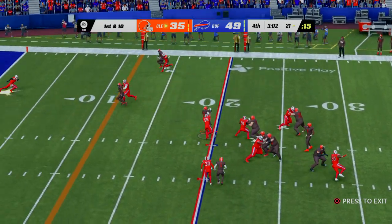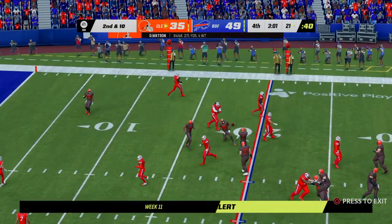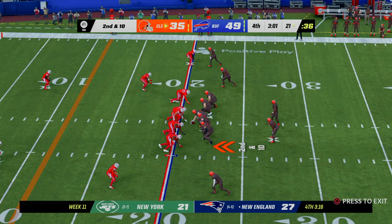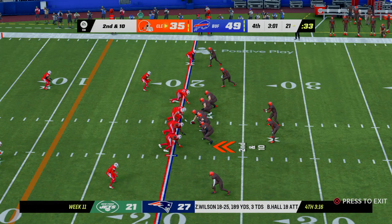A shotgun snap for Watson. And that's going to be incomplete. Too tough to hold on to that one. It's second down. So now 2nd and 10 after the incompletion on first down.